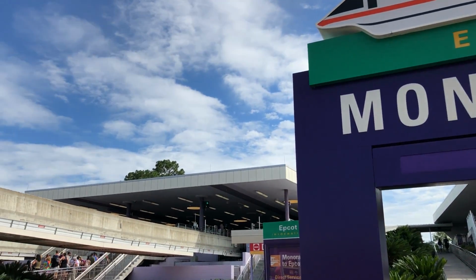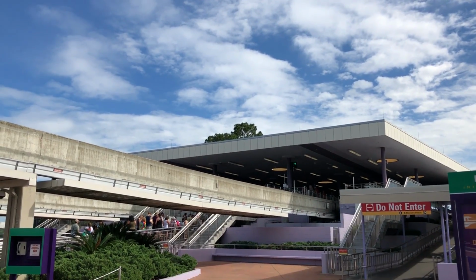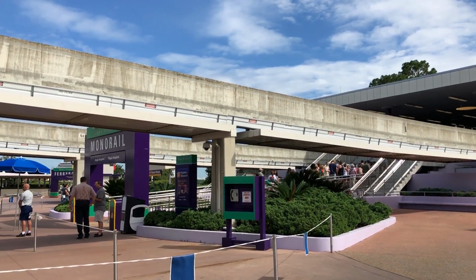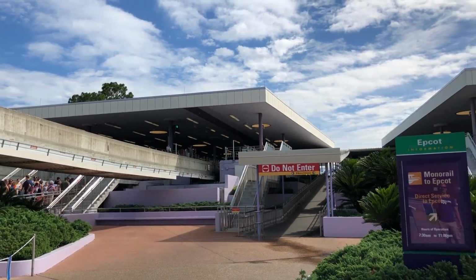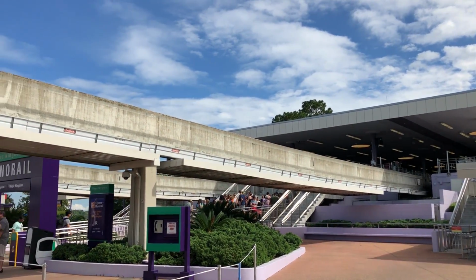And the Transportation and Ticket Center, where we are right now, is the hub for Walt Disney World transportation. So you can get transportation to a lot of different places from here. Not everywhere, but a lot of different places. And of course, the most recognizable form of transportation here at the Transportation and Ticket Center is the monorail. And you can get a monorail, of course, to the Magic Kingdom, which is the express monorail here.